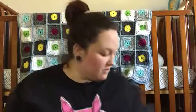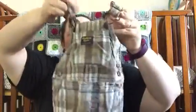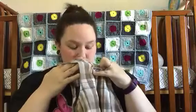But we got this really cute, it's for 6 months, it's a little plaid pullover hoodie, it has a cute little pocket, and it's nice and soft and fuzzy, so we thought that would be good for this winter, because it'll fit him. A little pair of Oshkosh overalls, and these are in a size 12 months, so those will fit him next year, but that's okay.